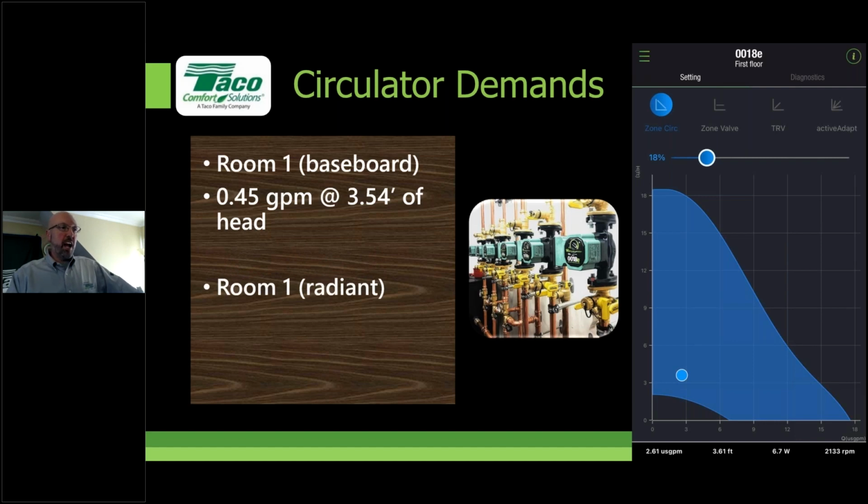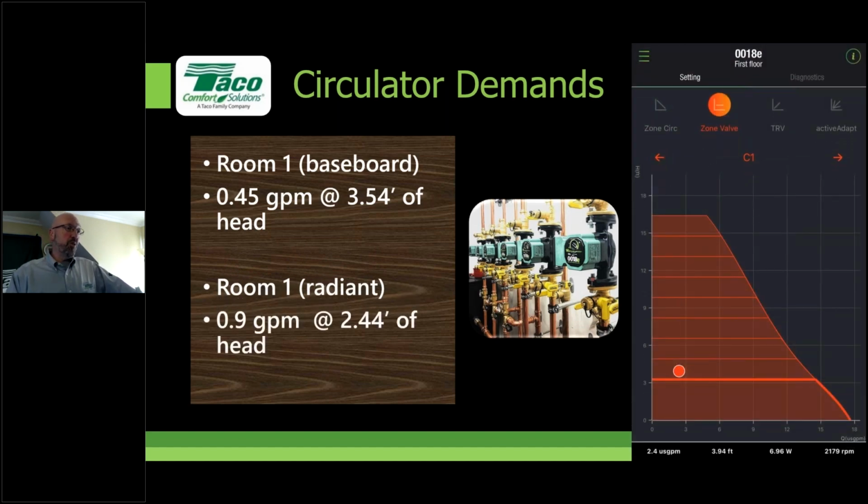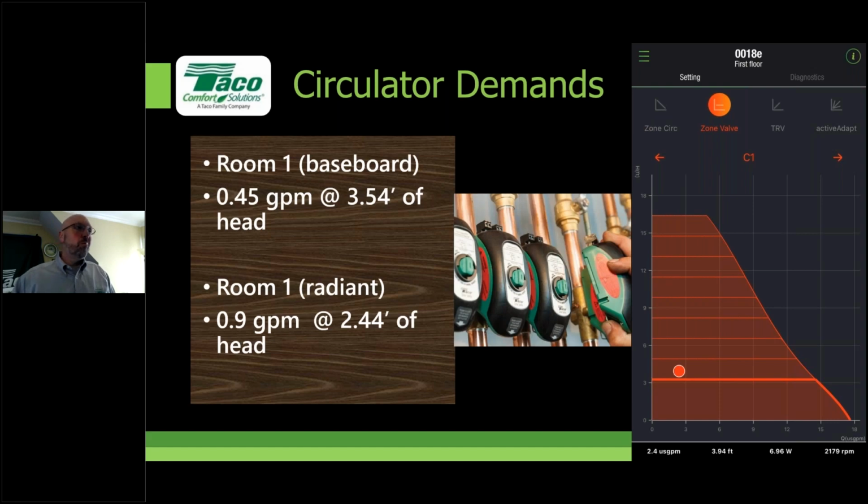And if we were to take a look at radiant, 0.9 gallons a minute at 2.5 foot of head. In most radiant systems, we're going to see zone valves or actuators put onto the manifold themselves. So probably now it's not going to be a zone pump. We're going to zone valve this system out, and actuators are a zone valve. You're just going to control the flow in each zone, and you're going to have multiple loops on that manifold. So you might want to see this circulator, the 0018, in the zone valve mode or the constant pressure mode, where now it's going to slide back and forth.